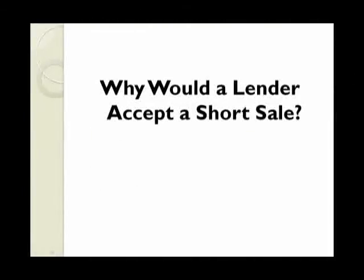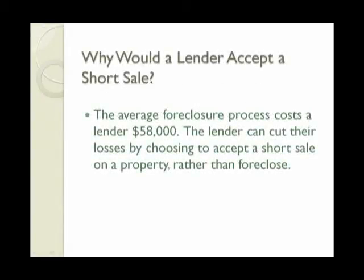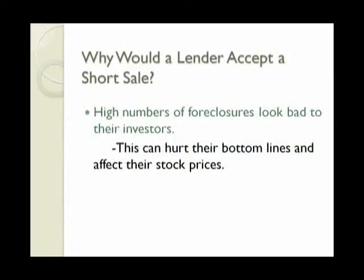Next, let's get into some other basics. Why would a lender accept a short sale? Why would a lender accept less than what is owed against the property? There are quite a few different reasons why they're going to do that. The average foreclosure process costs a lender $58,000. This is a way not only for the borrower to cut their losses, but for the lender to cut their losses as well.